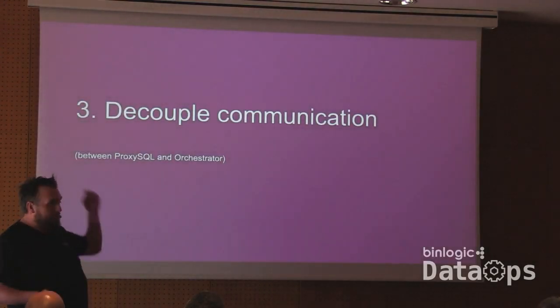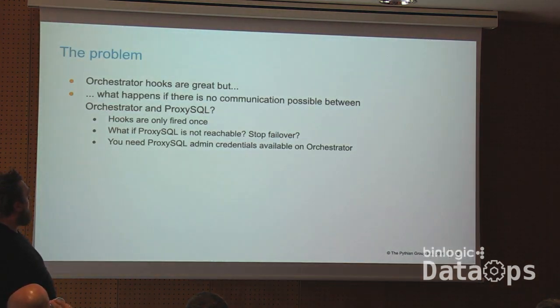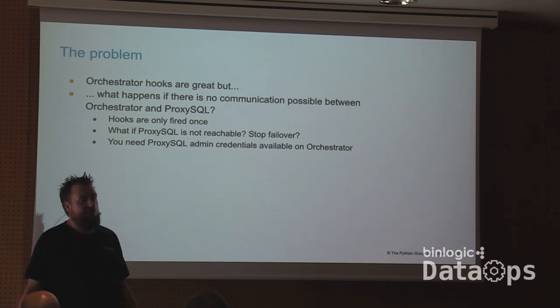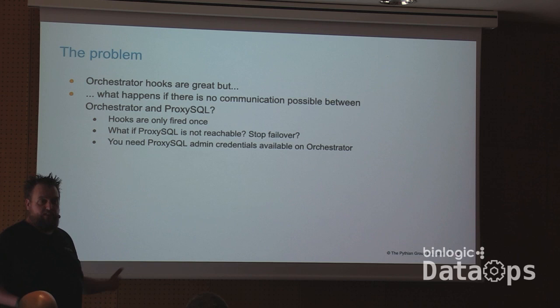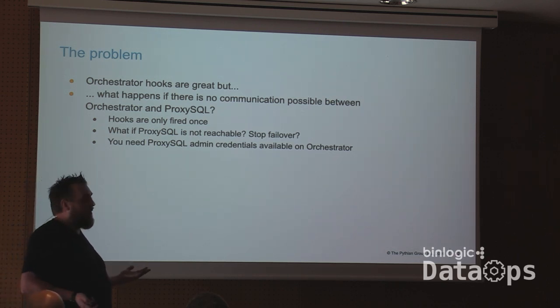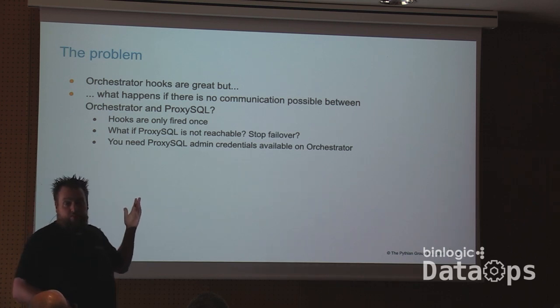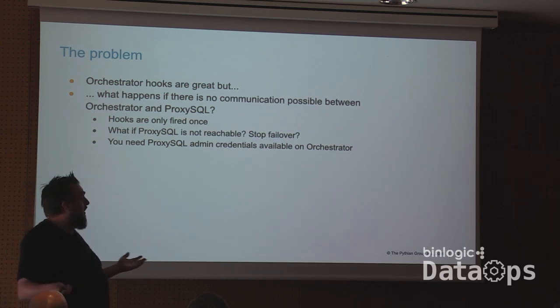Okay, so let's decouple communication. Orchestrator hooks are great, but what happens if there's no communication possible between your orchestrator node and your ProxySQL, if the network there is gone? So that's also a problem. The hooks are fired once. What do you do when you cannot reach ProxySQL? Do you stop the failover and stay down?